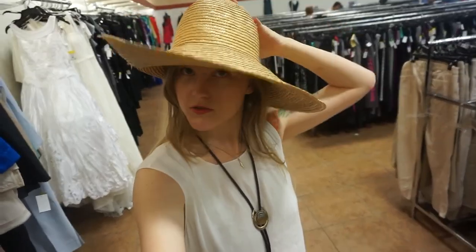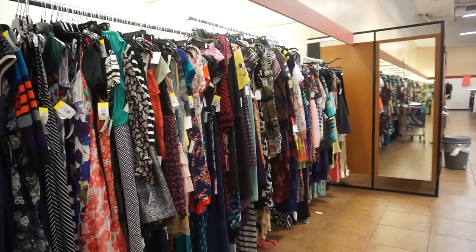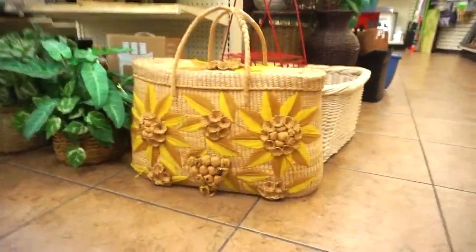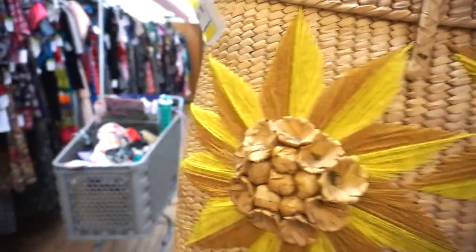I think I found my straw hat. It's perfect. It was exactly what I imagined. I'm in the dress section looking for those vintage florals. Guys, what I just found. Oh my god. This is incredible. Holy moly. I don't even know. I don't need this, but I kinda need this.